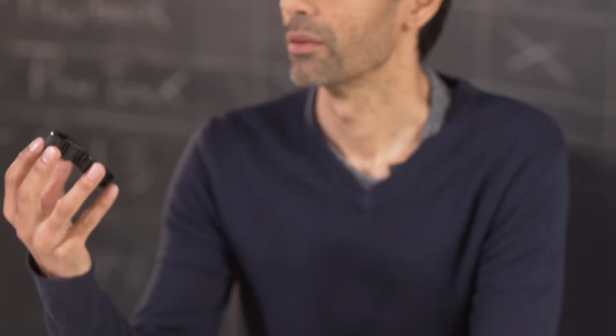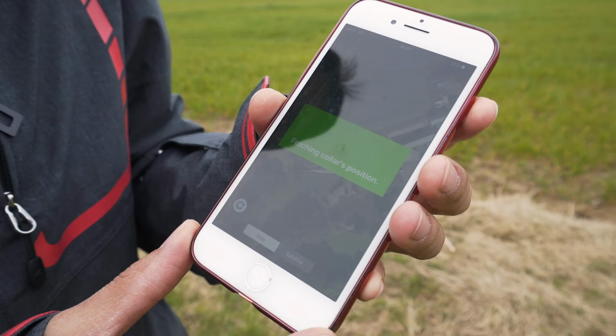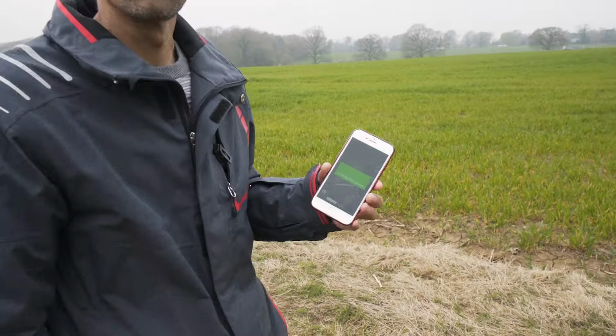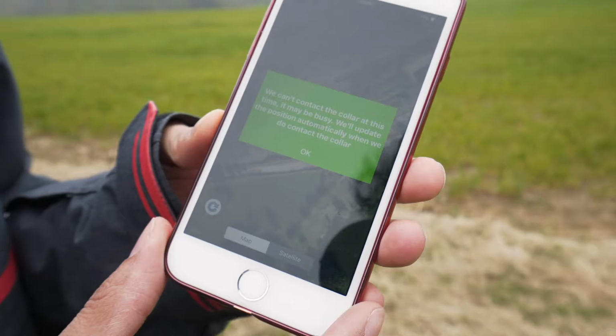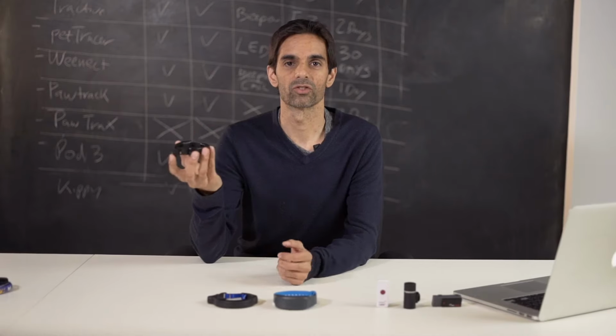PoTrack. We were happy in the first test. It gave us a very accurate position. But for the hide and seek test, the portal said the device was busy and we didn't manage to obtain a GPS position. We tried twice, but it wouldn't do it. So in the end, we couldn't test it, which was a shame.